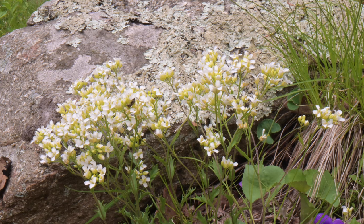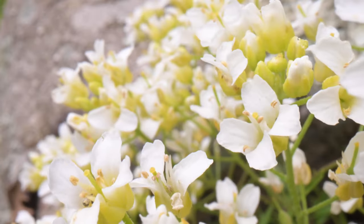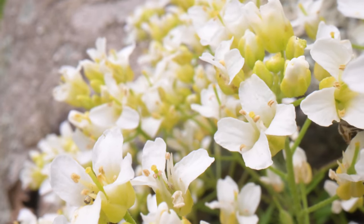And this little flower is one of our more rare flowers in the park. And this is actually the only trail that I've found it in the park. Now, it may grow in some other places, but it's very uncommon. And it's just a beautiful small flower, has four petals, little white petals on it, and they grow in little clusters like this, and generally on a rocky area like that.